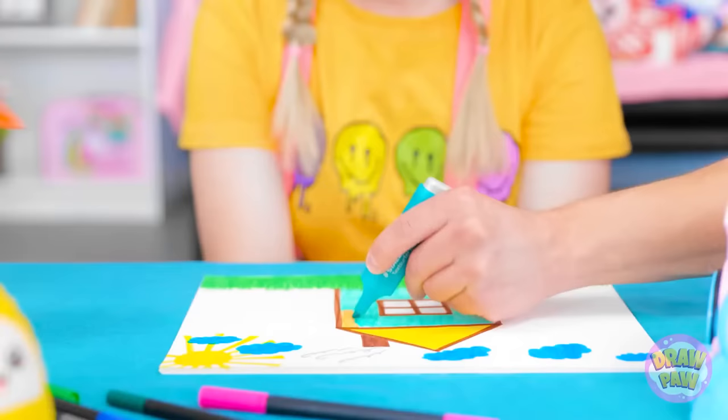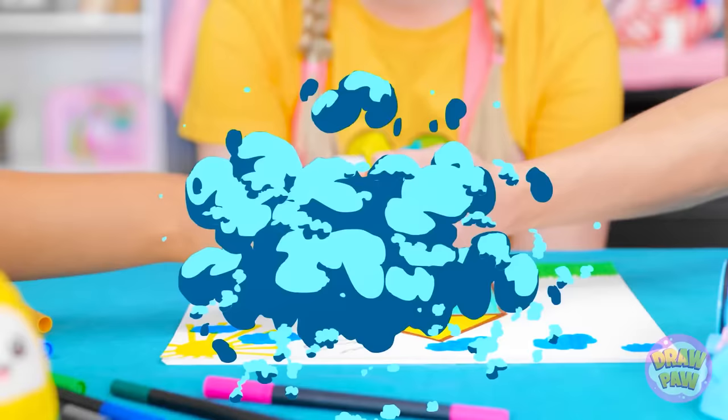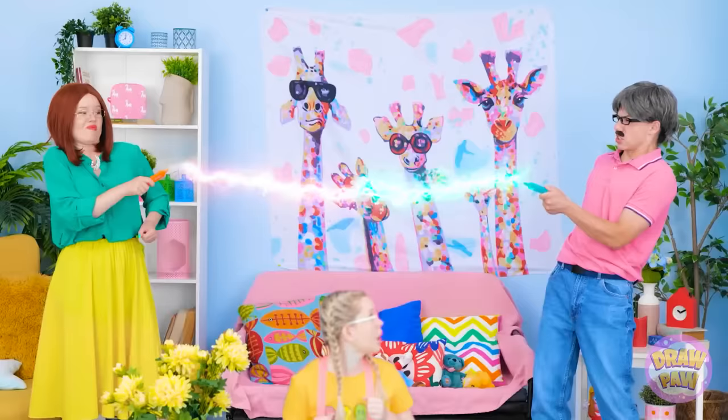The house isn't orange! It is! Stop it! Mom? Dad? You're ruining it! Okay, that's it! Bring it on! Is that the best you've got? You ain't seen nothing yet!